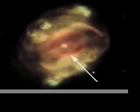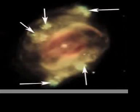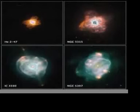The red color represents hydrogen gas, the yellow represents oxygen gas, and the green represents nitrogen gas. The size of the planetary nebula determines its age. The more time the dispersing gas has to spread away, the larger the planetary nebula appears.